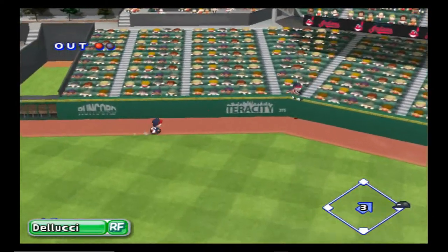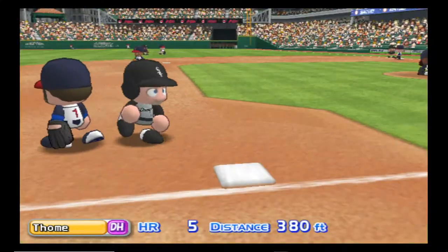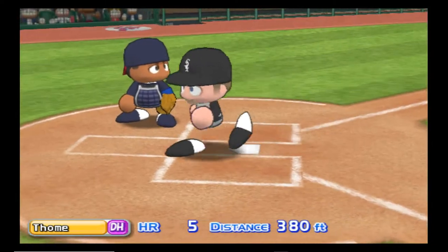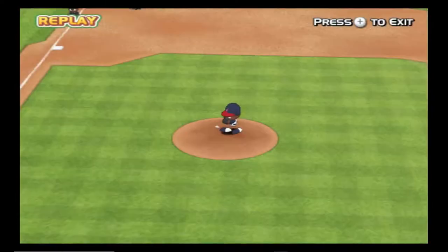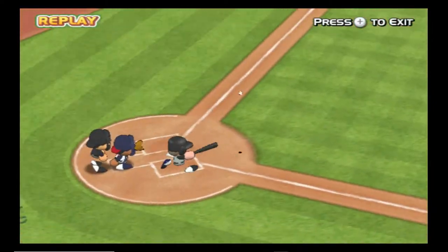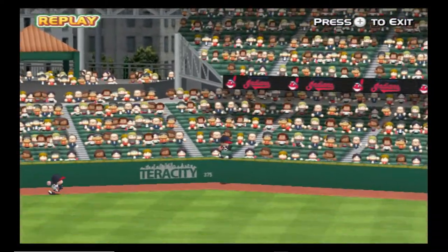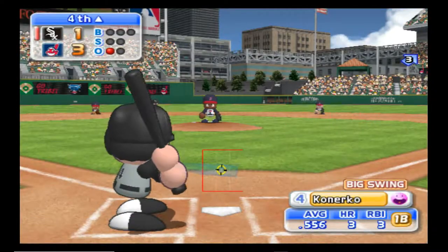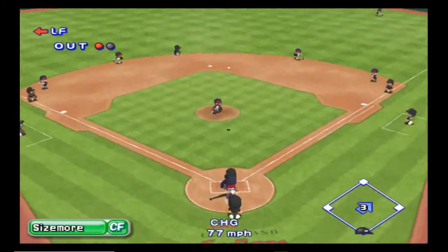Deep to right, DeLucci. Oh, it goes over. DeLucci nearly stole it from him, but it just goes over his outstretched glove. If he would have been there to turn just a second earlier, Thome would have been robbed of his fifth home run, but instead, the Chicago White Sox score their first run. DeLucci was not able to climb the wall quick enough. Chicago gets a run and now trail 3-1.